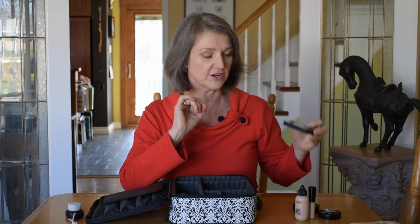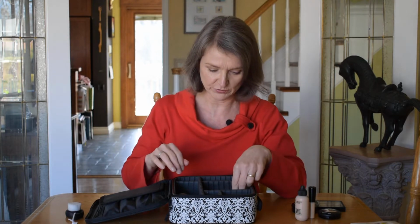I tend to go with those matte colors. They seem to look nice. You could always use a tiny bit of frosted color at night, maybe just on the top of the eyelid, but overall we want to skip those.